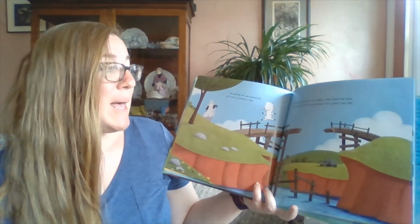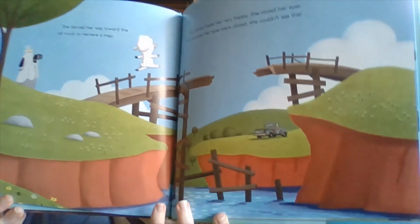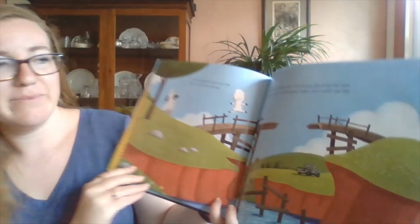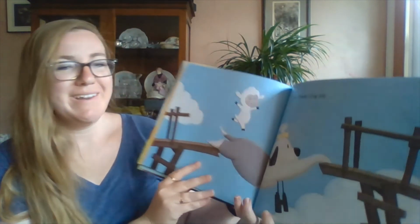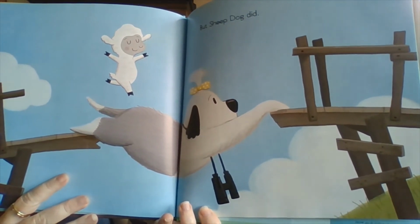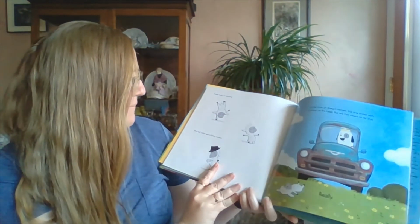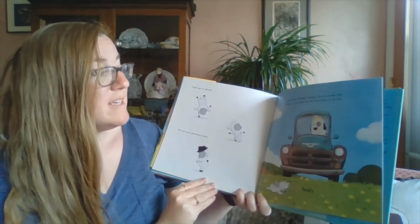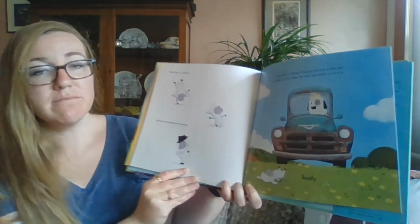She closed her eyes. Because her eyes were closed, she couldn't see that. Oh no, what kind of trouble did she find now? Uh-oh. But Sheepdog dead. Oh, that was so nice. He's helping out his friend. She kept on dancing. She had some extra fancy moves. Like most of Sheep's dances, this one ended with a bump on the head. But she had meant to do that. Really.